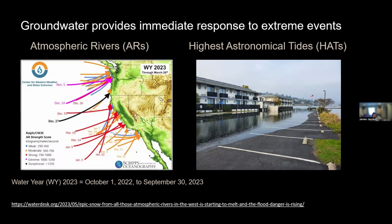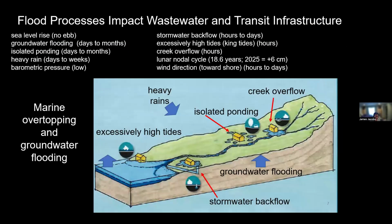On the right side is the Holiday Inn Express in Mill Valley, where there's a storm drain, and because we have these king tides, the water comes backwards because they don't have a flapper valve on their storm drain, and then of course floods the parking lot when the tides are very high. The processes associated with sea level rise and groundwater flooding are shown here, where we end up with not only heavy rains, but we may have excessive high tides, which are an astronomical phenomenon, but we also end up with groundwater flooding and stormwater backflow.